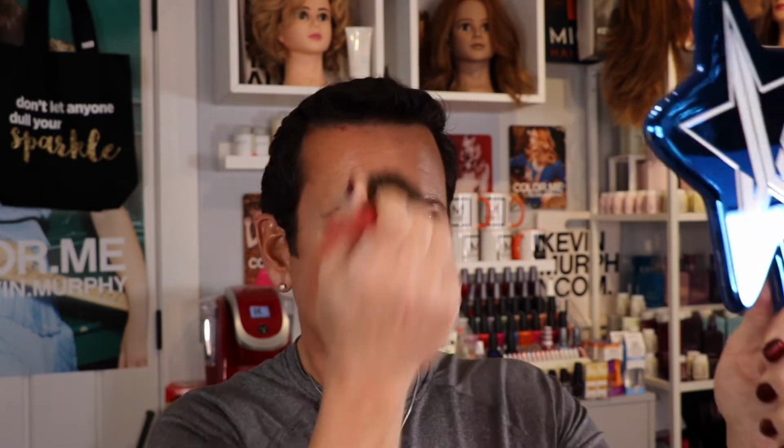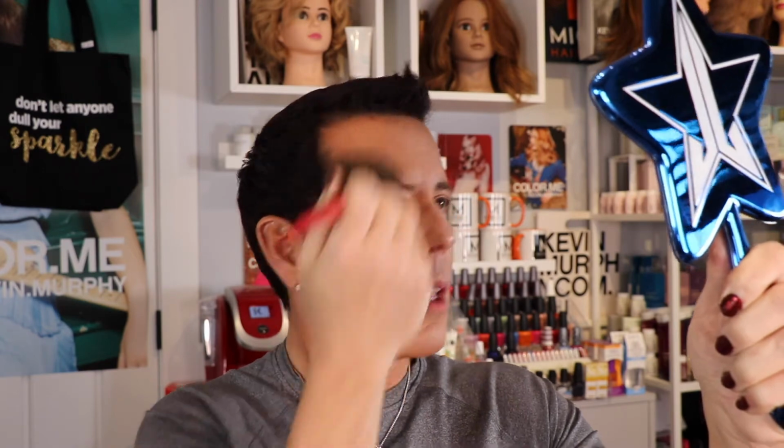So I'm just gonna take a little bit of this, another fluffy Smashbox 21 brush. It doesn't have a number, so I'll let you guys know. If I find the number somewhere, I'll put it on the description box. So I'm just gonna set it now. You see? It makes a huge difference. This works much better for me. I'm gonna take the kabuki brush again and brush the excess.